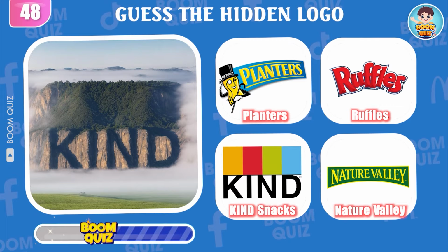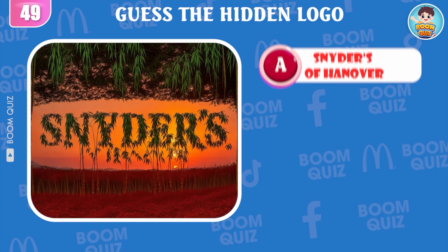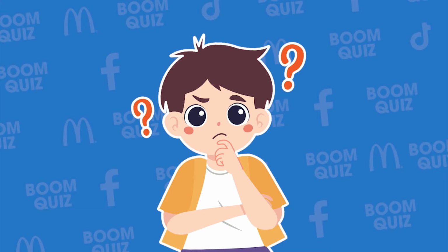Round 48, can you guess which logo this is? Kind Snacks is the correct answer. Round 49, which logo is this? It's Snyder's of Hanover. Round 50, how many questions can you answer correctly? 20, 30, 40, or all?